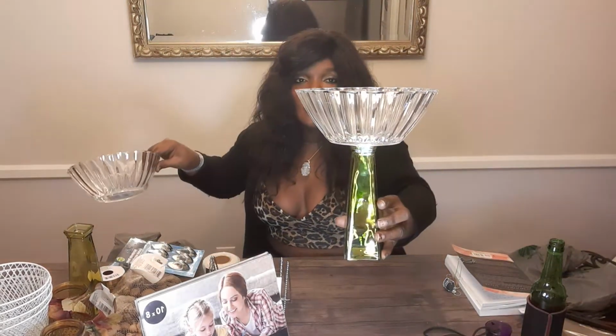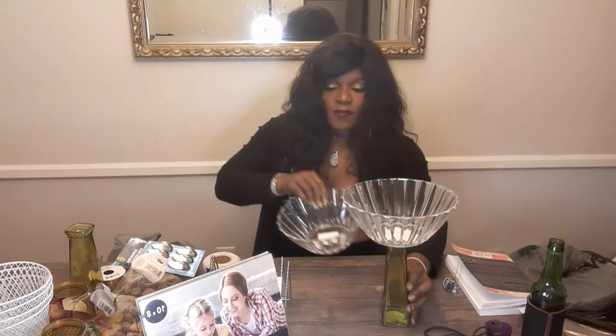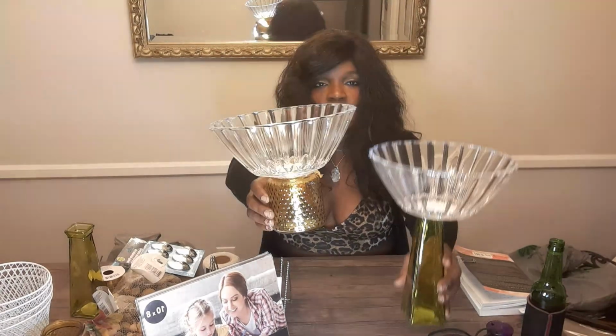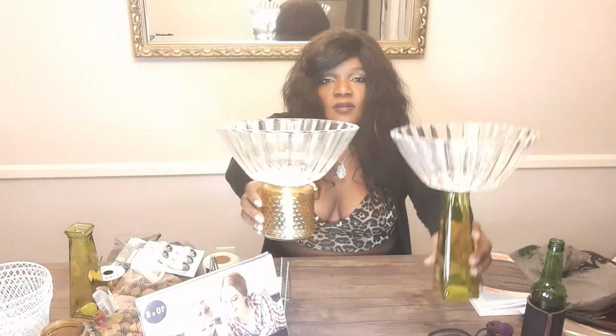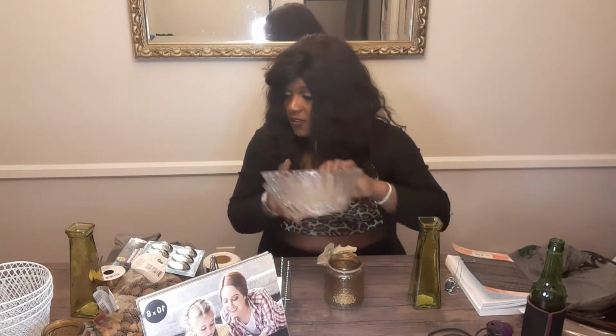I make bath bombs. I could easily glue these on top of each other like this, like that, to put the bath bombs in. Like this one is brown, so it could be like this. These two could be sitting side by side or something. These would be really good as displays. Literally $4 to make these two displays, if I wanted to do that.